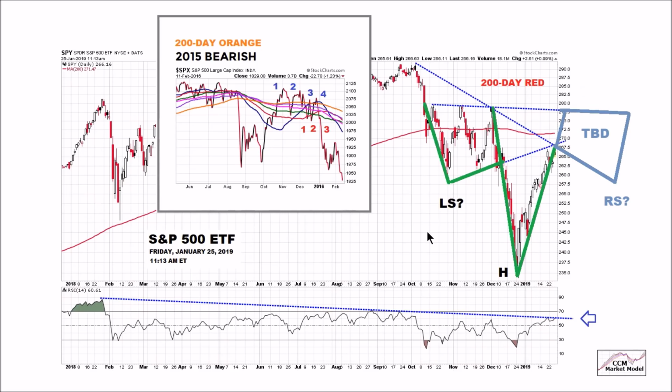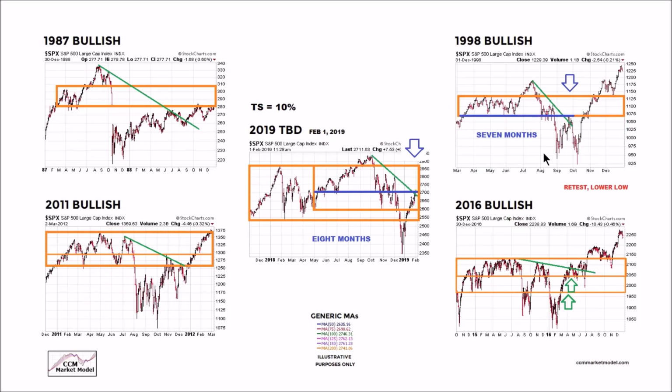All to be determined. And in that 1998 case, after the failed breakout above the green trend line, not only did we retest this low, but we made a lower low. And given the look of this chart, and more importantly, given the market's current profile, if the wrong news item comes across the wire, something like this in the present day would not be shocking given this number here. Thus far, this rally looks strong.